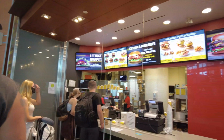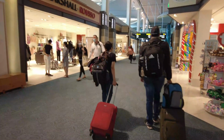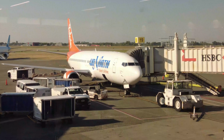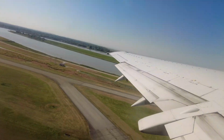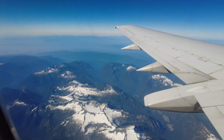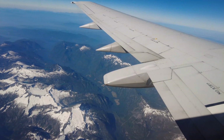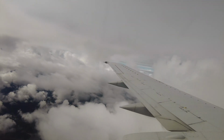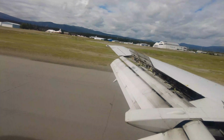So today we are going to take you through our first day of the Yukon trip. We took the flight from Vancouver. We flew with Air North. The views from up in the sky were really stunning. There was a little bit of cloud cover when we were landing in Yukon, but we were just hoping that eventually it would clear up as we go up the trip.